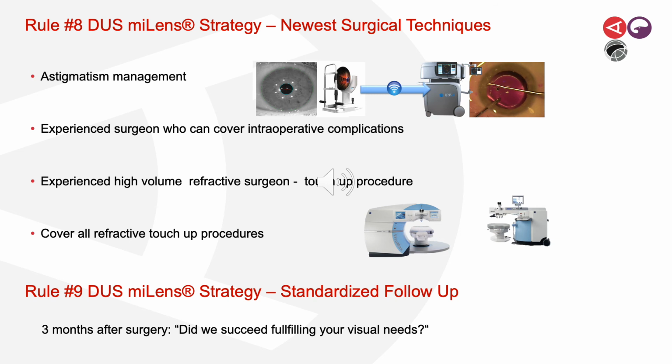Rule number 9 of the Düsseldorf miLens strategy is a standardized follow-up. This may sound trivial, but I want to see all my patients 3 months after surgery, because then the neuroadaptation process is over and the lens is stable in the capsular bag, and in some multifocals even the first PCO appears. So the question I always ask my patients after 3 months is, did we succeed in fulfilling your visual needs?